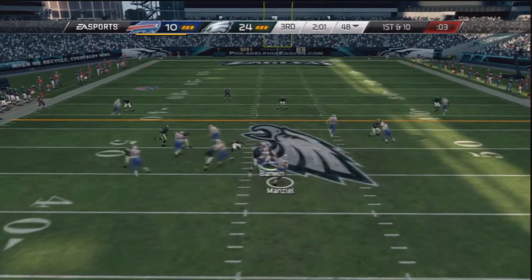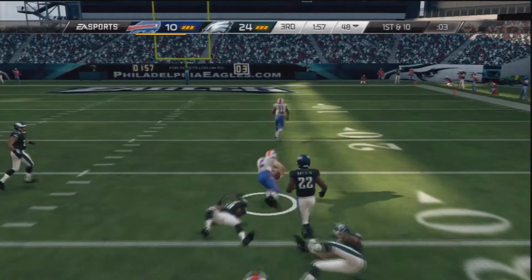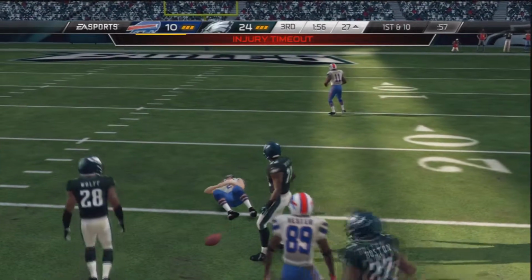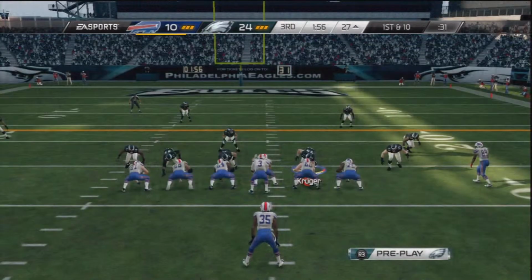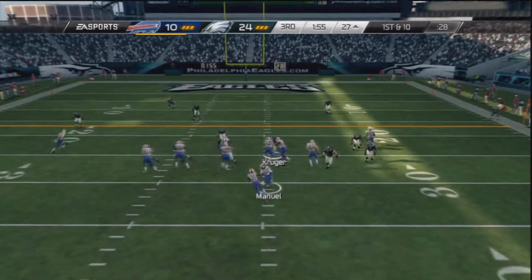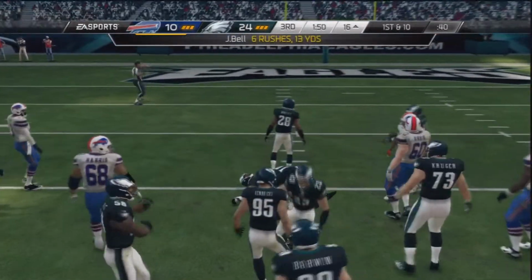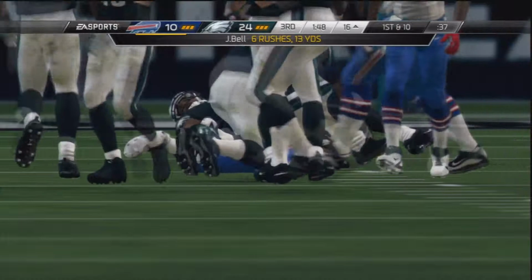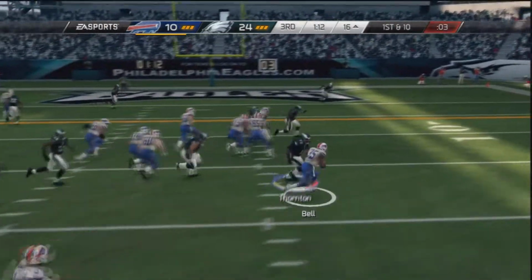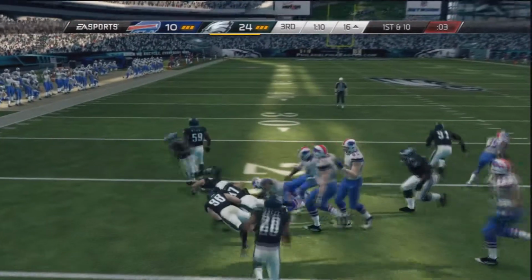Now Manziel on the read option. Manziel is going up the right side, and he gets dragged down. He would be injured on that play. I'm not even sure how you'd get injured on that kind of tackle, but he did. So in comes E.J. Manuel. And E.J. Manuel from under center will hand off to Bell, who would get a nice 1st down on that one. He has 6 rushes for 13 yards, most of his yards coming from that one carry. Now next play, handoff Bell. Thornton on the hit, and Puha on the recover.